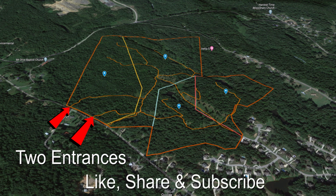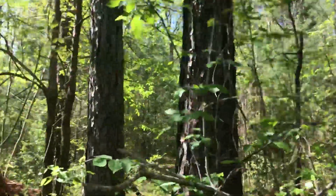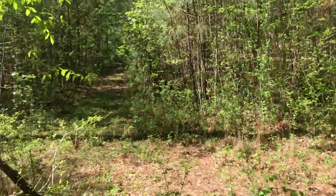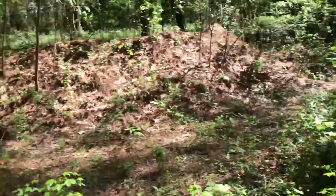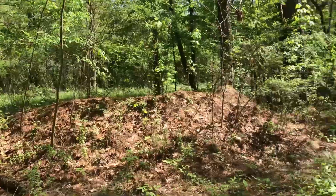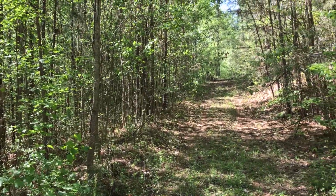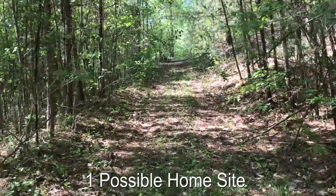But it provides you probably the closest entrance and building site for utilities. And if you've got land and you want to build on it, sometimes the most expensive part is putting in the infrastructure: driveways, power. I always say water is not that expensive because you can do some of that yourself. You can trench it and run your water line. But this offers probably the cheapest home site as far as getting to it.